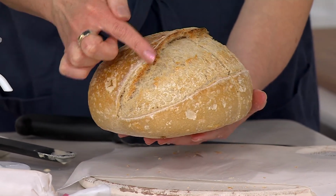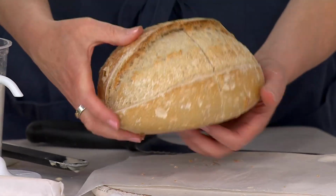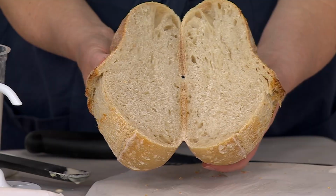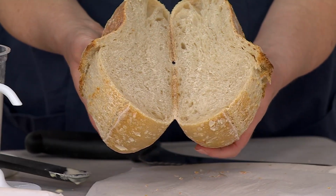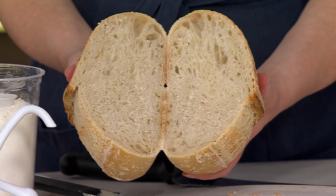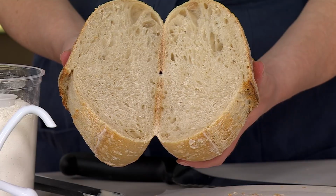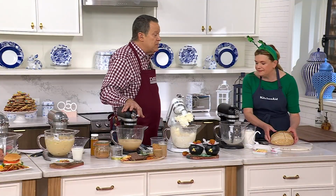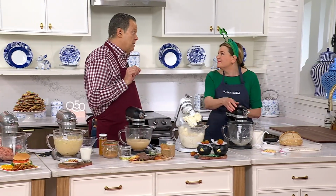So the ear is what this is called in sourdough, that crispy, crusty outside, and look at that tender, fluffy inside. That is perfect. I love it toasted with some butter slathered on it and some drizzle of whipped honey or honey butter. It's just perfect. Maybe some of Chef Meg's honey butter.